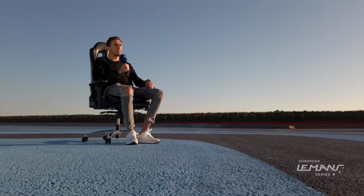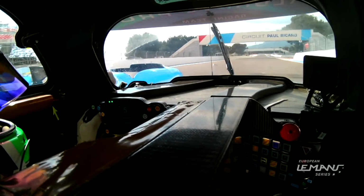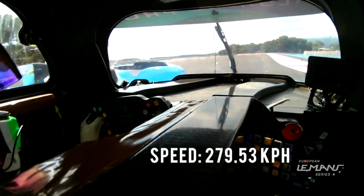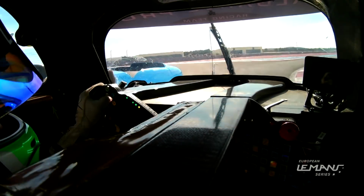My favourite sector is the first sector. You've really got to commit to it. Turns 1 and 2 and 3 and 4, they're all about being brave enough to carry speed on the inside. When you get those corners right, you really know all about it, and the split time confirms that feeling.